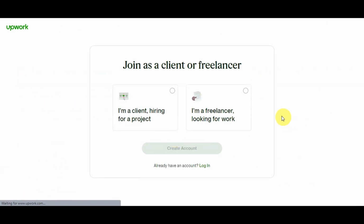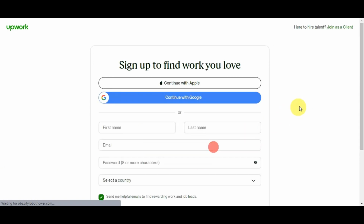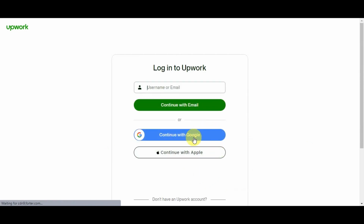On this page, you'll just need to click I'm a freelancer looking for work and then apply as a freelancer. Now, if you still don't have an account, just continue with Apple or Google or put in your first name, last name, email, and then password, and then you'll just need to agree to the terms and conditions and then create my account. But if ever you have an account already, just click on log in, then put in your username, or you can continue with Google or Apple.